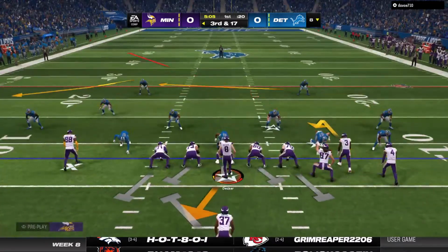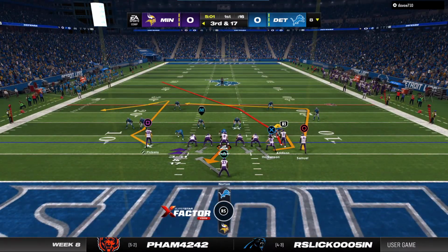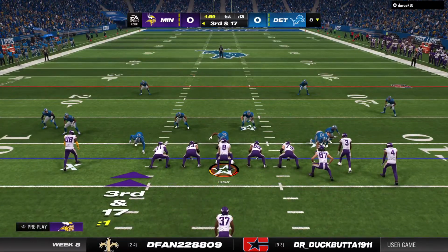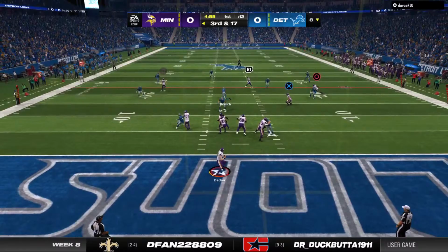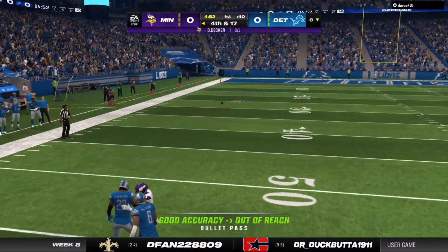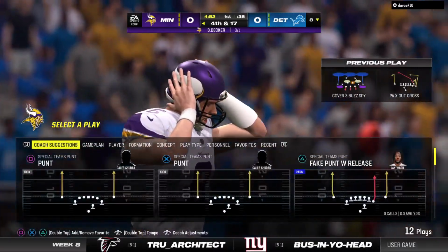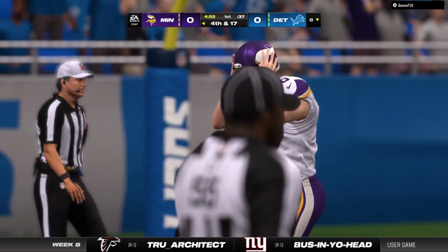I don't think this is the script they had in mind for their opening drive. This is 3rd and long. Off-play action. Decker. He lets one go deep for Addison. And unable to connect. Incomplete. Well, give them credit. They took their shot, but it's going to bring up 4th down.